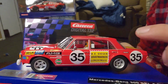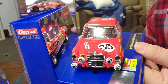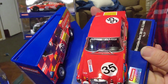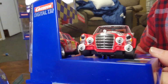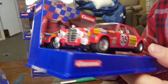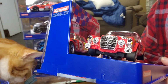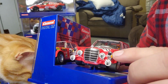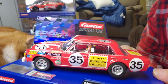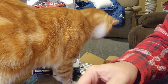You can find some pictures of the real version of this online pretty easily. Google search. And Carrera did a good job of matching it. It looks like the pictures I saw. Wow. The real one actually had these weird lights up there. Looks like the quad Mercedes lights, looks like the bottom ones are going to light up on the track. Wow. Nice. Now, I don't know how fast this car will go.